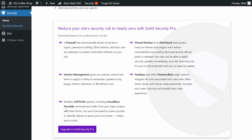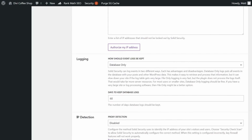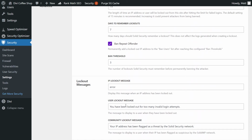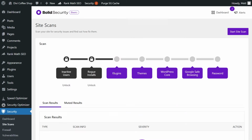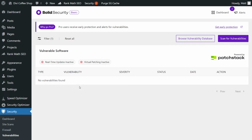And there we go. Of course, it's worth upgrading to the Pro version if you really want to get into the nitty-gritty and ensure complete safety on your website. At any time, you can come over to security on the left-hand side here, go and mess around with all of the different settings. You could even change error messages if you would like. You could do a site scan, which is super cool. Of course, some of the features are behind the Pro version. We could check out all of our firewall information, stay up to date on any vulnerabilities that are found, and the list goes on. So do yourself a favor and make sure you have a security plugin set up and ready to go.